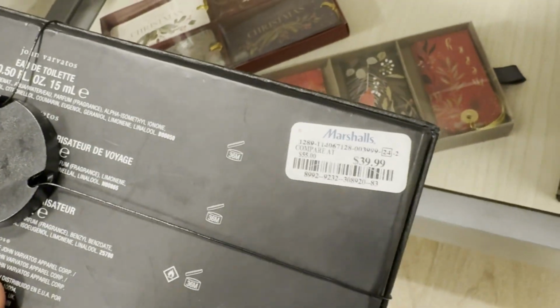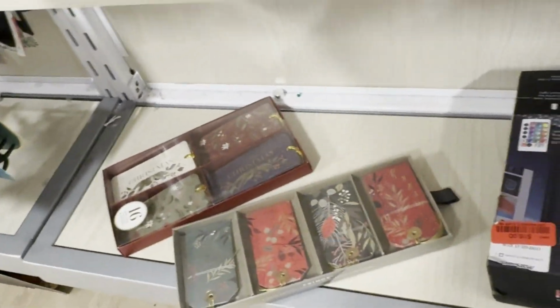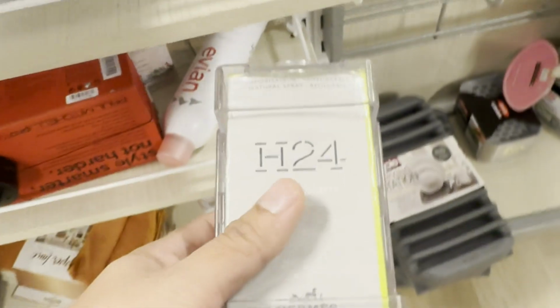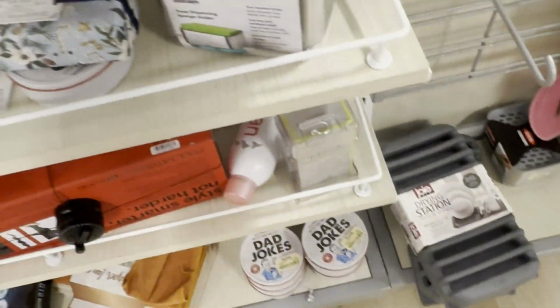I'll set that aside for the moment. See what else we have. John Varvatos gift set for $40. I don't know, it seemed pretty light. I don't think there was a full bottle in there. And a couple of, I've already seen this a couple of times, so that's all we had.